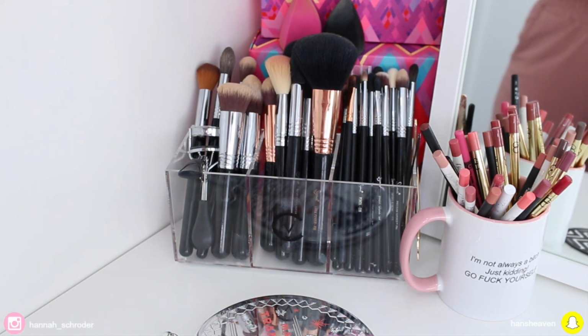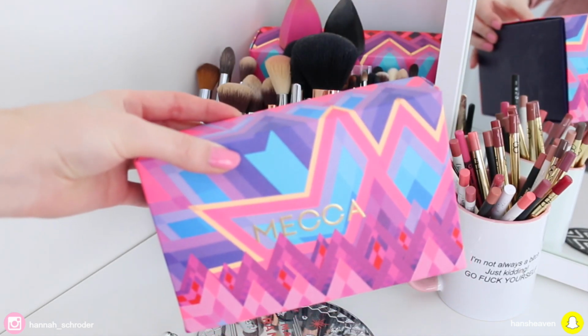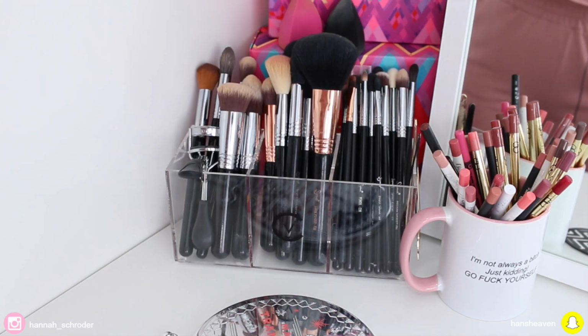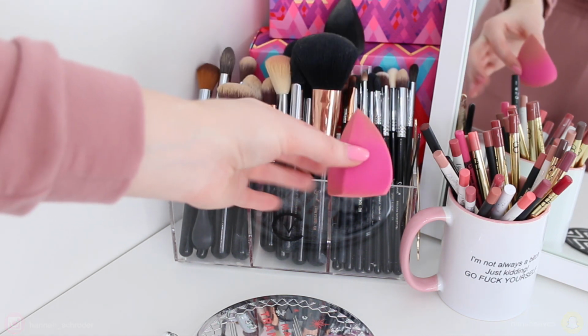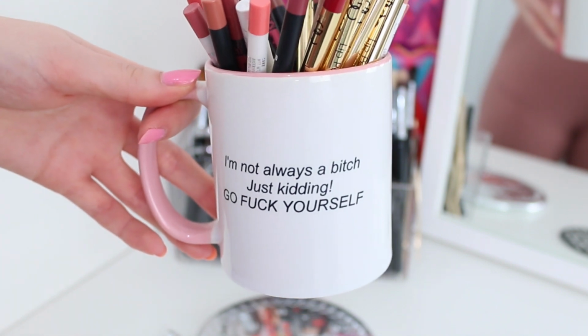Then behind them, I have just these empty boxes, which are just Mecca boxes from when I've made makeup orders, and these are their Christmas limited edition boxes. I also have 2 of my very dirty 3D HD blenders. That's because I've been using them every day since I got them. Then I have this mug that my sister gave me, and it has all my lip liners in it.